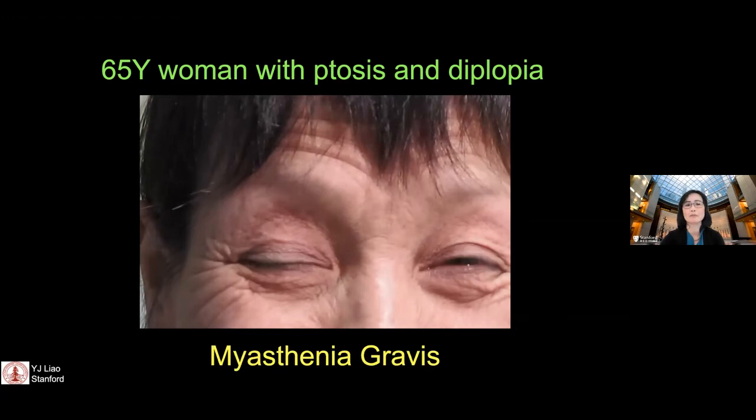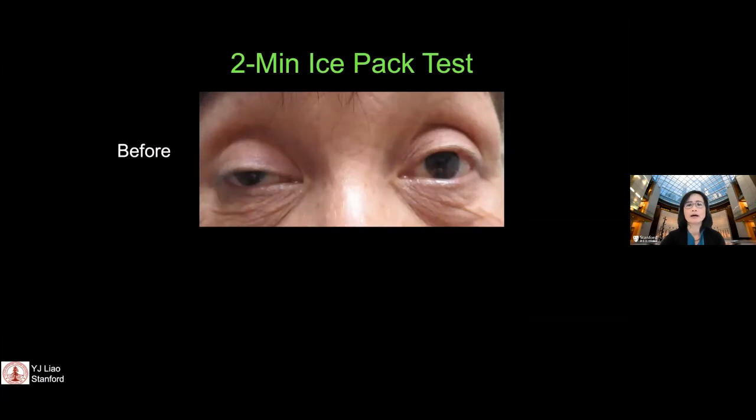This is a patient with myasthenia gravis who has a combination of fatigable weakness. So she has bilateral ptosis, which is very classic, as well as bilateral ophthalmoparesis. And this diagnosis can be confirmed using a simple test using an ice pack.